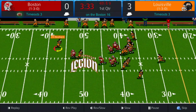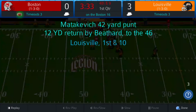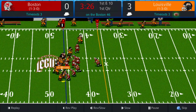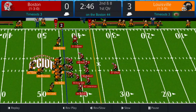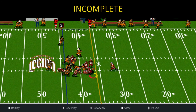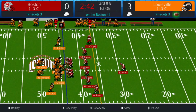This time gets it across midfield. Beathart managing to bring it all the way to the 46-yard line for the Legion. Pitch out to Meredith. Meredith only getting a couple of yards, making it 2nd and 8 on the pitch. In a power out formation, Balaj launching it into coverage, getting it knocked away by Inunwa.